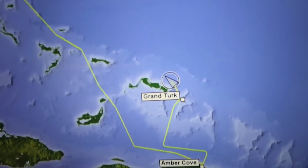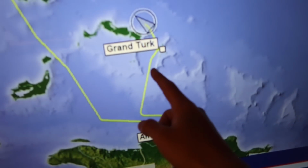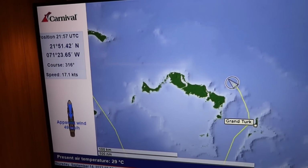I do kind of like looking on here and following it. Like you can see down here, we did this kind of move around from Amber Cove last night up to Grand Turk. But we're going to go and get some more food now, and then shortly, it's going to be the Vegas show. So, yeah, we're excited for that.